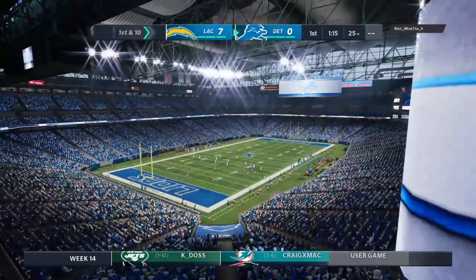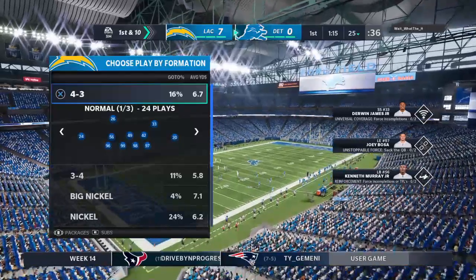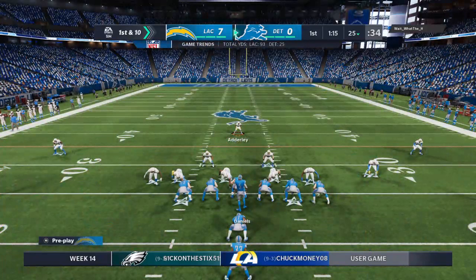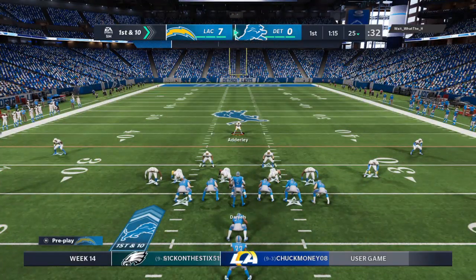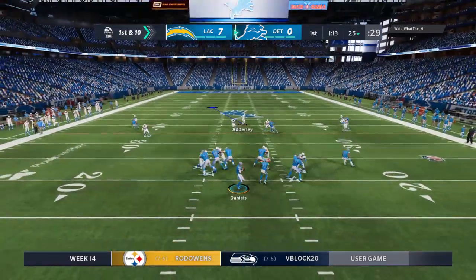Their catch made at the 25-yard line. The Lions take over first and 10 at their own 25-yard line. The Lions offense ready to kick off their next drive. And the interception thrown in the red zone last time. We'll see if they can rebound.